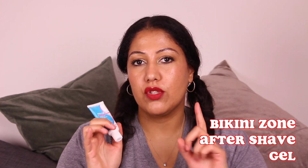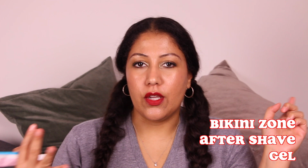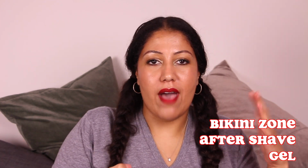This is from Bikini Zone, and this is their medicated aftershave gel. So you can use this after shaving, after using your Nair or whatever, or after waxing. This stuff is amazing. It smells really intense. They're not trying to convince you that this is like a spa treatment. This is definitely medicine that you're putting on. But this is so, so good.